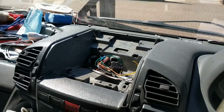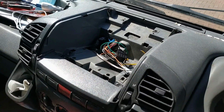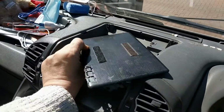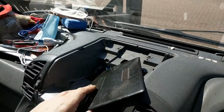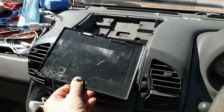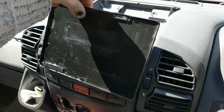So yeah, it's time to make a change. I've got an old tablet. I've just bought a new one, then decided to use the old one after all, because that's me. So this is the back off the old tablet, and yes, I've been painting with a can of spray. It's about the same size as the gap in the dash. So it would sit there and it would be usable.